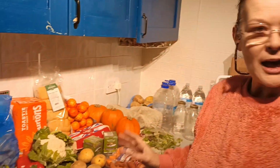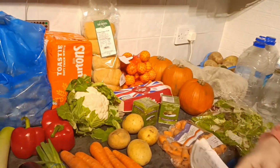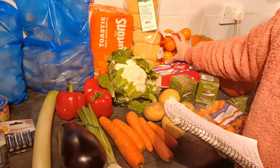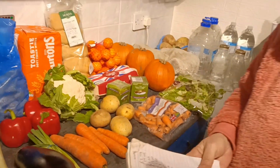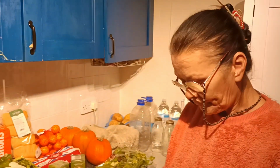So all in all, I spent a grand total of £10.48 for everything you see here. The tangerines were free of charge. And to tell you the truth, I haven't even itemised them on top of the bill. They were free of charge, and I haven't said what they would have cost. So I've spent £10.48 in total.